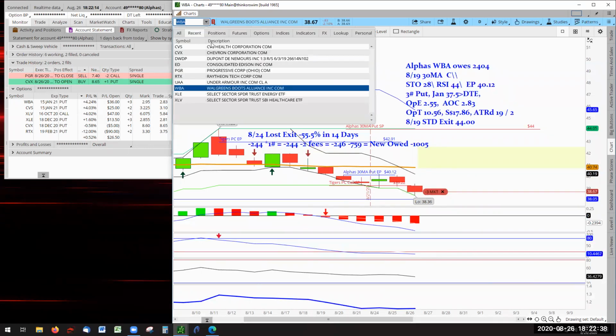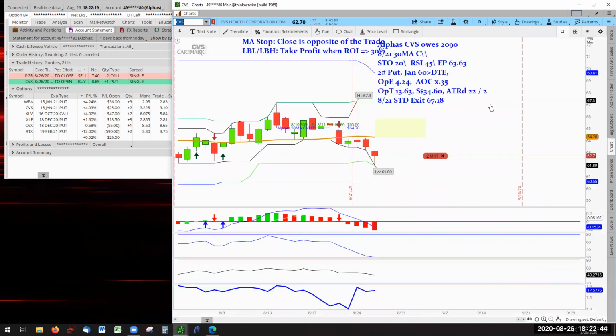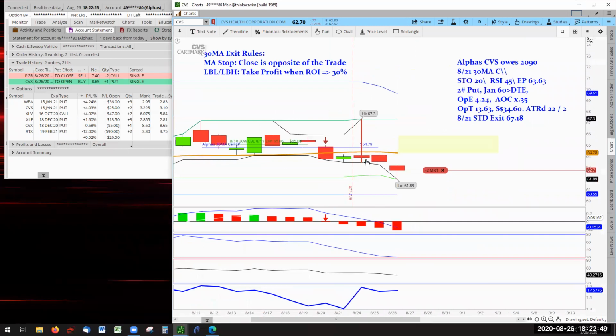Going over to CVS. At CVS, we have a put. Oh, nice move there on the put. You see right there. Remember I talked about this? Now, had we done a price action exit, remember there are virtually three major schools of thought for the 30-day moving average exit. One, price touches the line, it's out. So this put would have been stopped out right there.